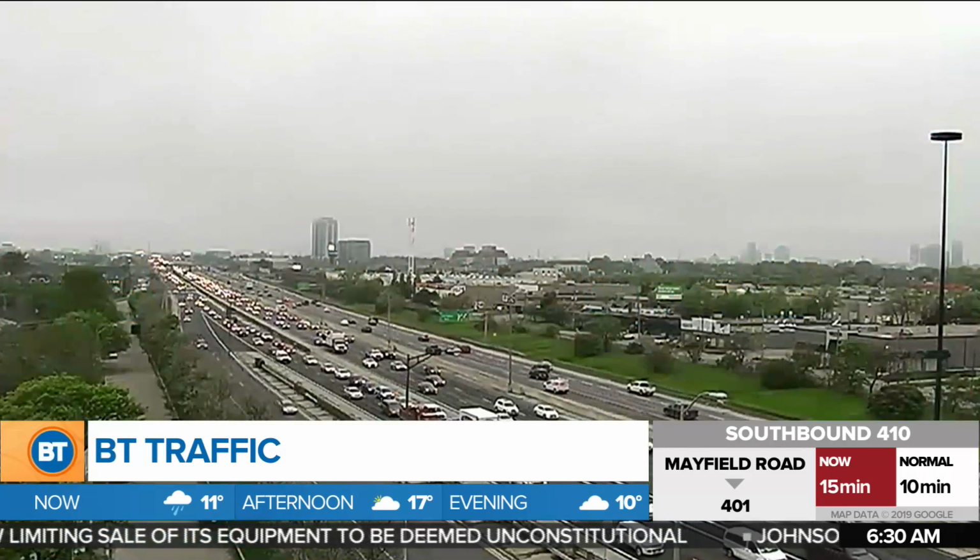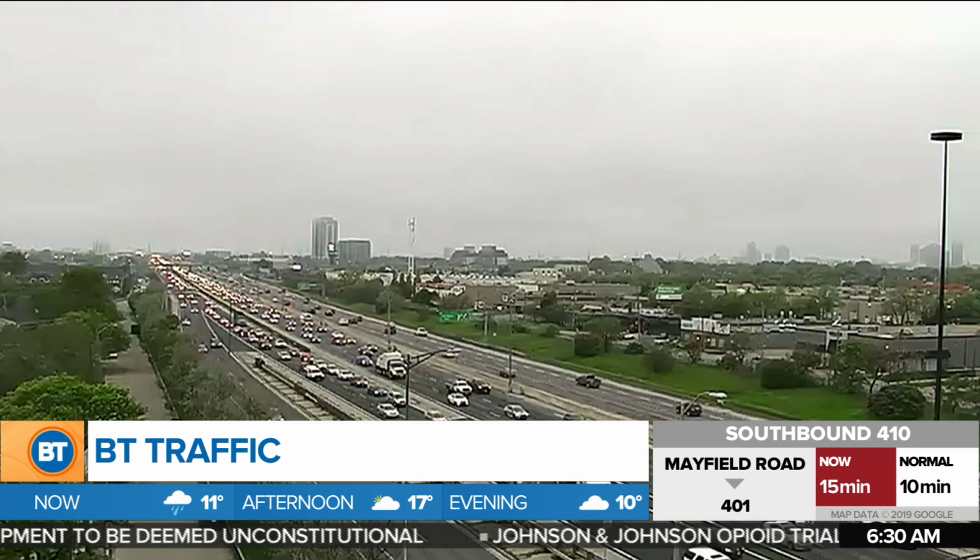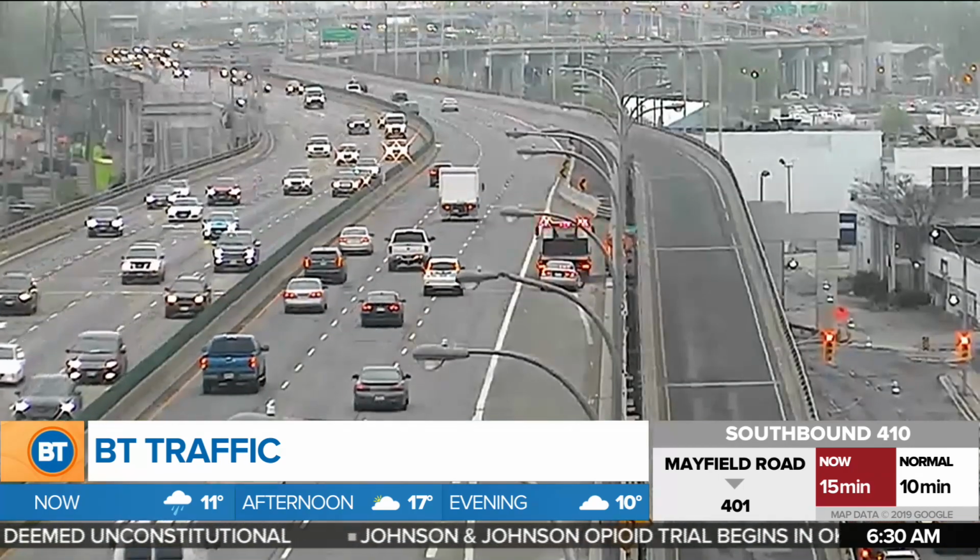Good news from the eastbound 401. All lanes reopened through the express heading through Keele, which is fantastic. But we do have a couple of problems on the go, some that we can't see, some that we can. Taking a look at the Gardiner right now, it's pretty heavy from approaching the Humber Bridge to about east of Dufferin. That's just typical volume.